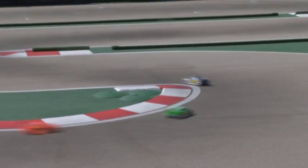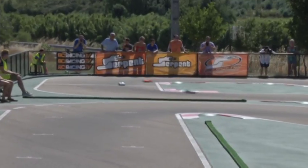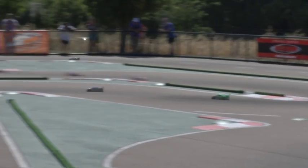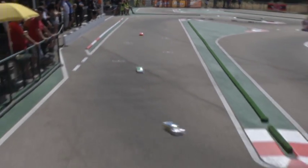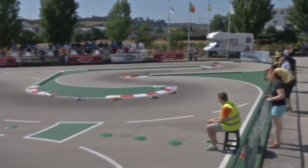First time here at RC Racing we've covered a major event here at Torres Novas in Portugal, and this has been a well put together event. As you can see, it is effectively in someone's back garden. What a facility to have to pop out to. And the leading three just getting away.